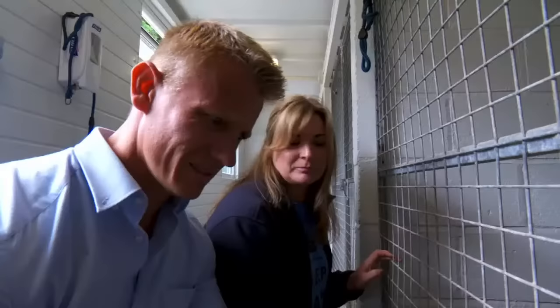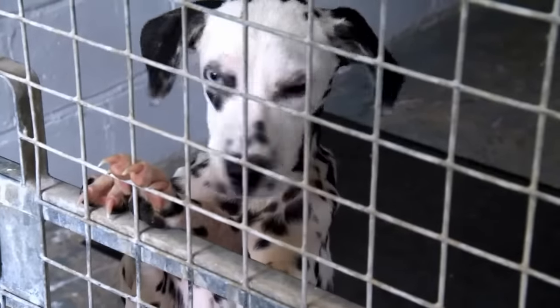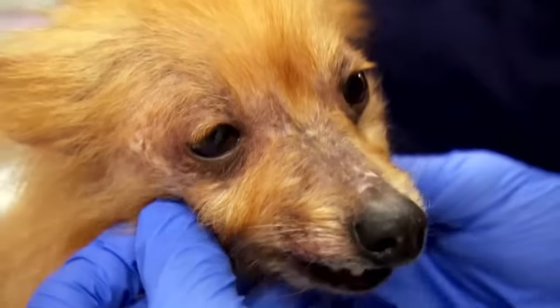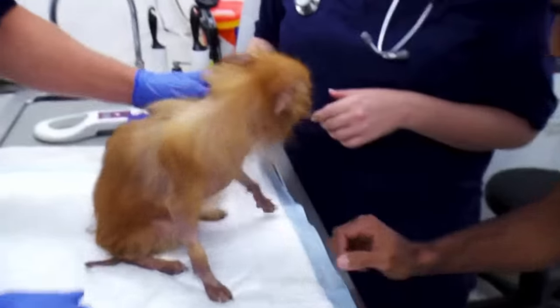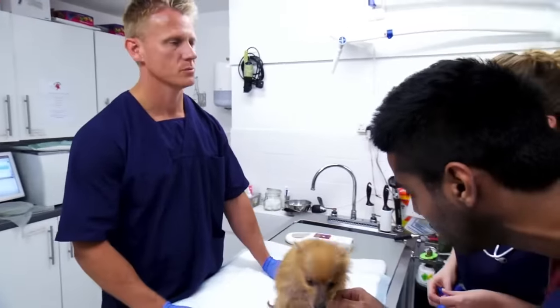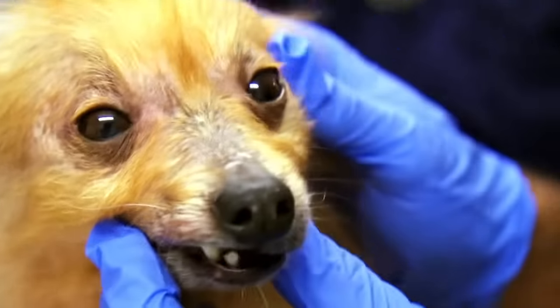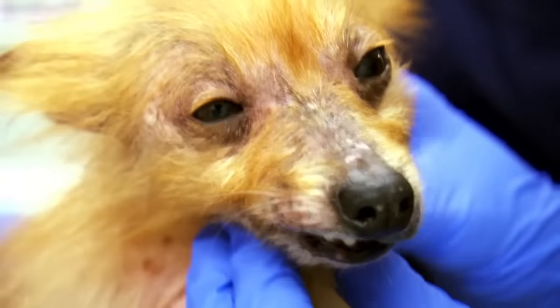They all look horrific, don't they? Their fur is in patches and tatty or even non-existent. Oh my God. This poor thing, what happened to her? Hi, sweetheart. We have virtually no history on this dog whatsoever, so we have to piece it together ourselves. So you're gonna do a full exam for me, tell me all the issues that you find and how best we're gonna treat them.